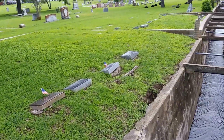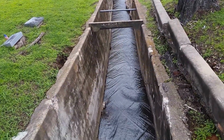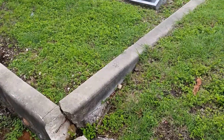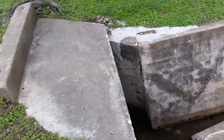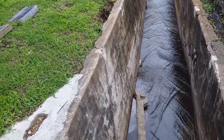And the cemetery crews come to work and figure out that graves have washed down. Remains have been floated down and have disappeared underneath 14th Street to be gone forever. The city has been made aware. It's not a matter of if, it's a matter of when.